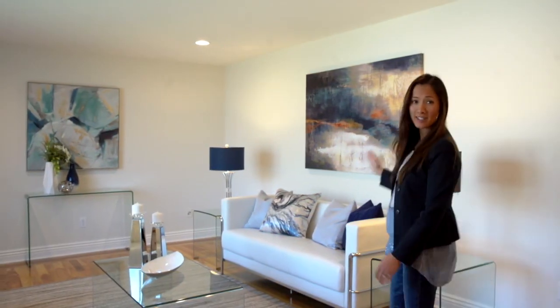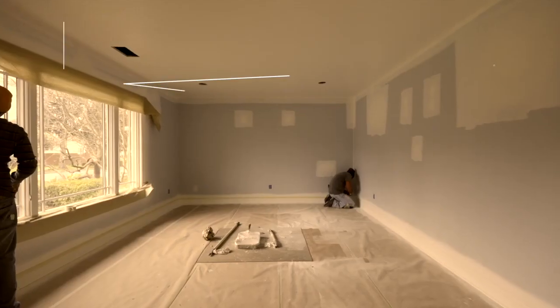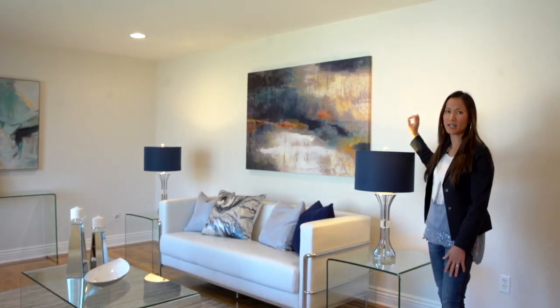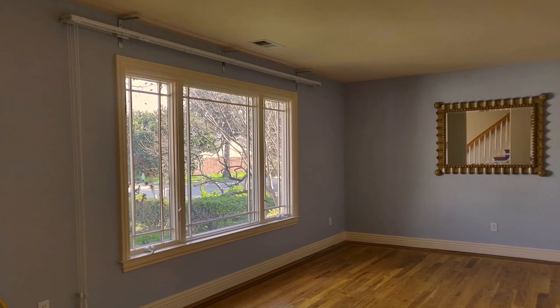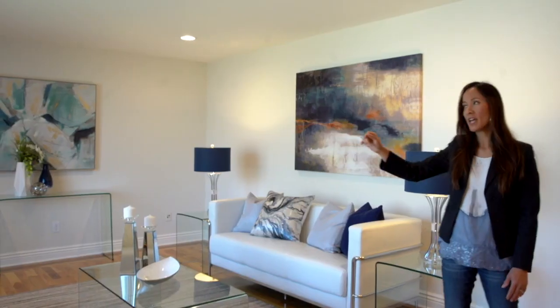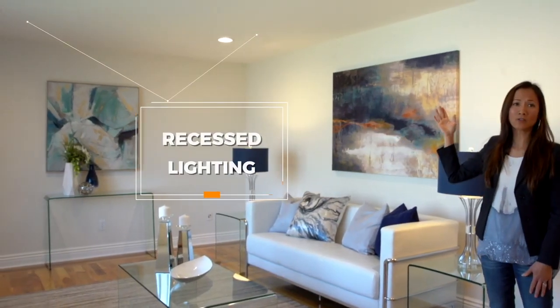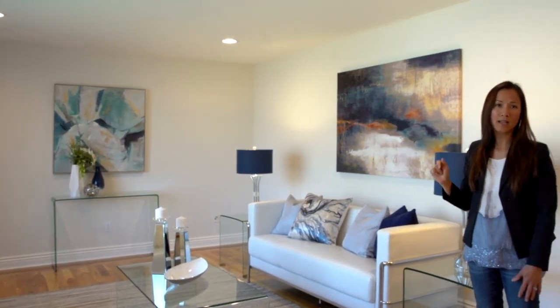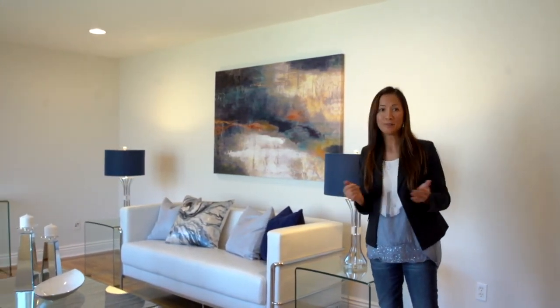So come on in. The transformation we did to this room was incredible. There were old wall sconces that provided not too much lighting, and then we took off the valances that were outdated. Then we opted for recessed lights for a more modern and bright feel, and we also painted the walls light. So now you have a much brighter, lighter room that looks almost brand new.